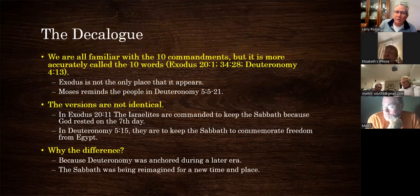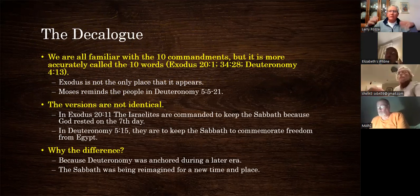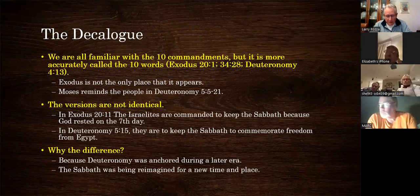Okay, so let's come back to the Decalogue for a second. Chapter 20. So you have these 10 words that are given. Now we call them commandments because there is a very specific you shall not element to it. However, in the original Hebrew, and it's reflected in verse 1 here, and God spoke all these words. That's the better translation. So there's 10 words that are given.